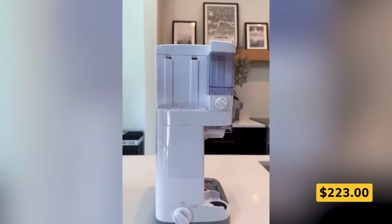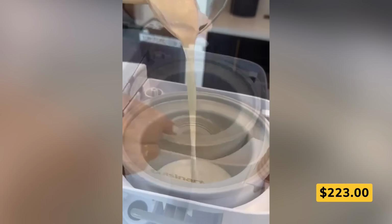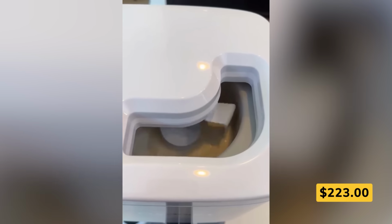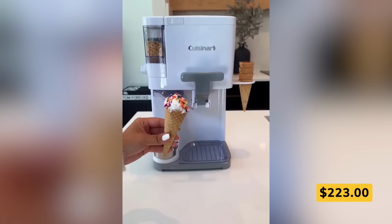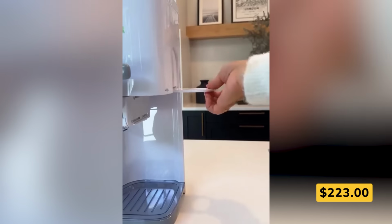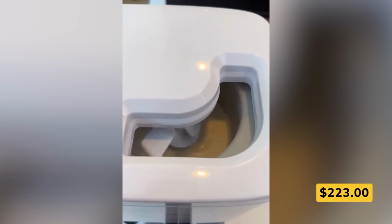Why chase the ice cream truck when you can make your own soft serve at home? This machine whips up frozen yogurt, gelato, or sorbet in about 20 minutes. No ice or salt needed. Pull the lever and swirl ice cream straight into your cone, just like at the shop. 3 built-in dispensers let you drop in sprinkles, chips, or candy as it pours. Fun, fast, and deliciously easy.